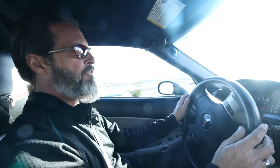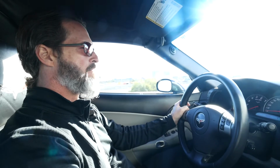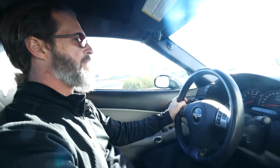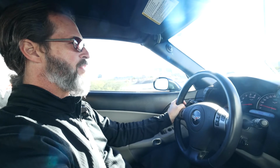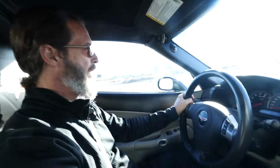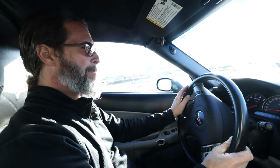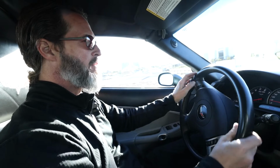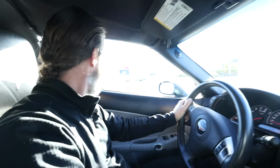Back on the gas. We're going to go over two speed bumps right now, see if we can find any additional rattles. Nice. It's a very quiet Corvette. Very fast, quiet Corvette. How fast? No, we're not going to find out. But we're going to get on it a little bit here, see if we can wake up this V8, this LS3 just a little bit.